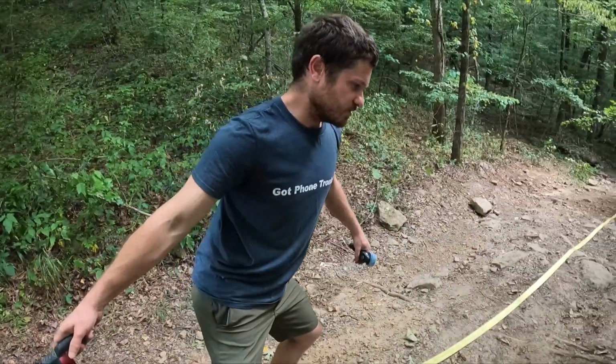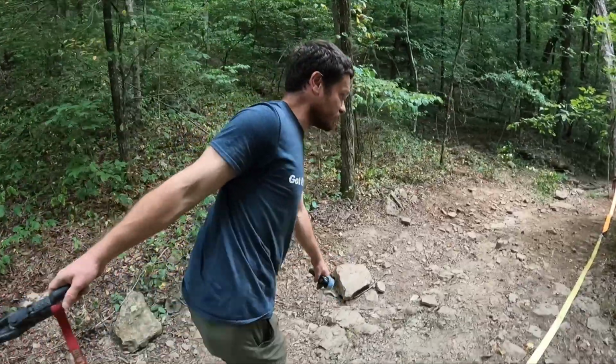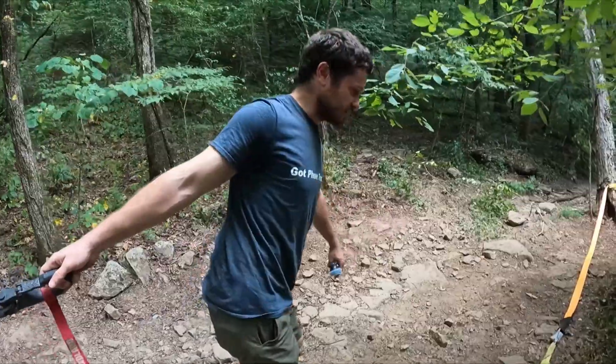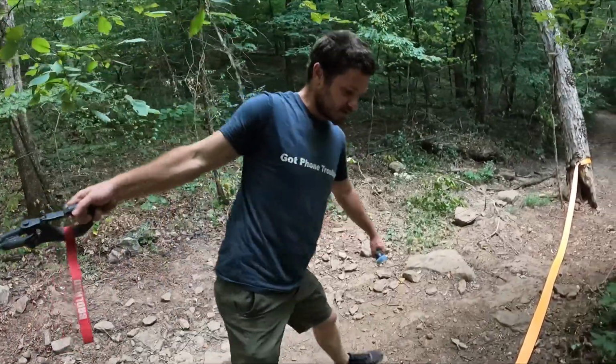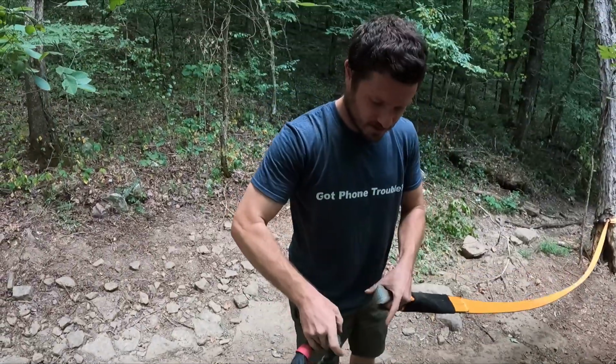Switch over and use the winch because we'll be able to hit the brakes on the Suburban and it'll give us more traction to be able to pull on this and not be jerking anything. Jerking things is a good way to break something and people to get hurt.